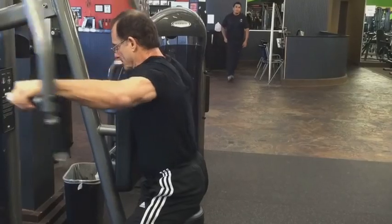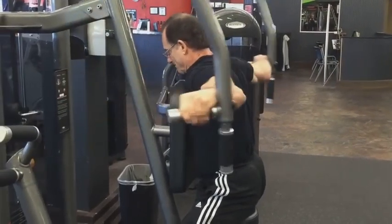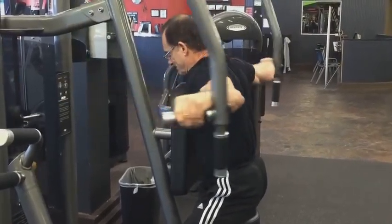Finally, I attack the posterior deltoid with cables or dumbbells, or the reverse pec deck. Here, I've chosen the reverse pec deck. I really feel this, as I found it allows me to focus totally on the posterior deltoids.